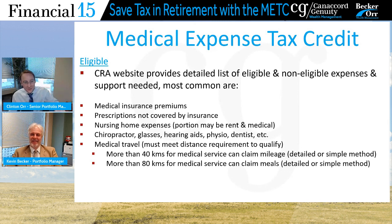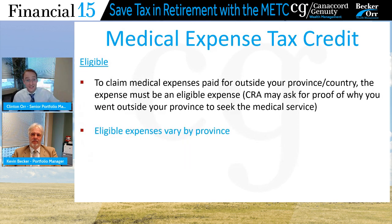Yeah. But that's what's eligible at the outset. This is not an exhaustive list. You want to chat with your accountant, go to the CRA website, and make sure you know what you can claim, what you can't claim. You can also claim, and we're just mentioning this here, not going to get into the details, if you go out of province or out of country, it's possible those medical expenses could also be eligible for this tax credit, but you're going to have to provide proof and explain why you went out of province to receive medical service.